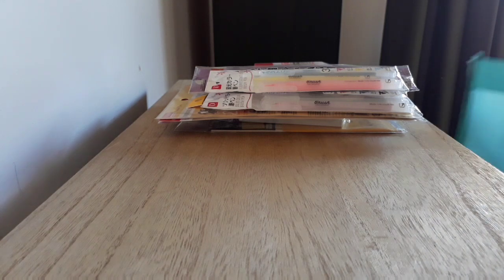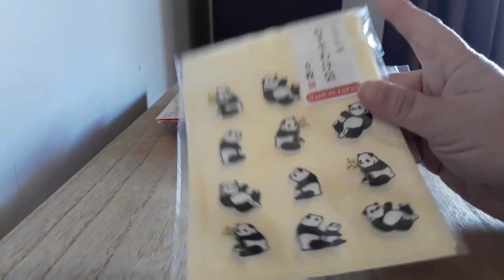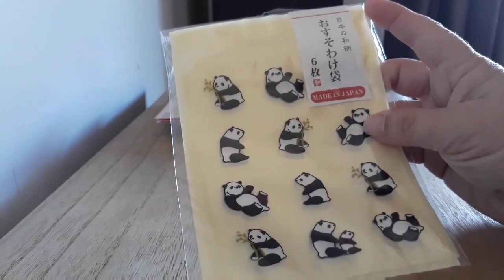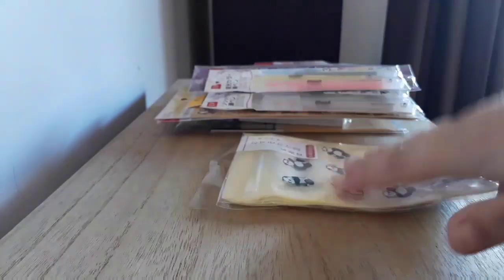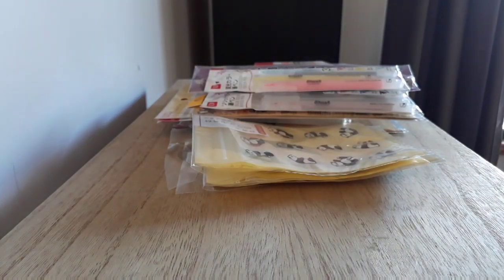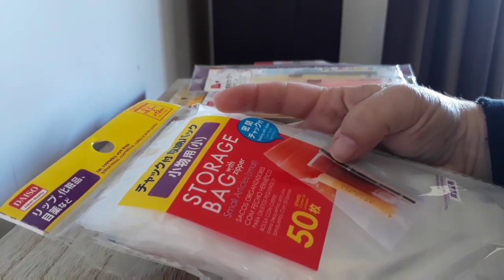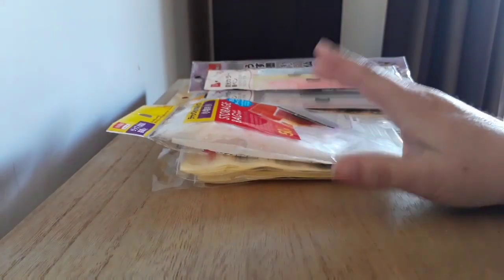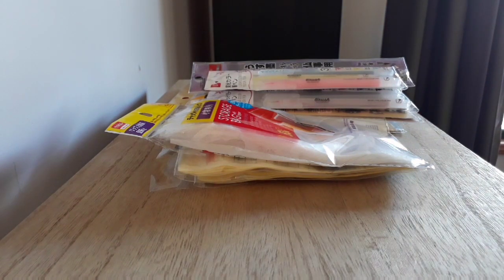What else is in the big bag? Oh yes. So I saw these cute little plastic panda bags. They come in a packet of six and they're like Ziploc bags. So I got a couple of packets of those. And then I grabbed this one as well. It's a 50 pack of small storage bags. That kind of thing comes in handy when you're posting stuff so it doesn't get wet and stuff.